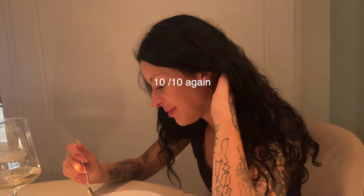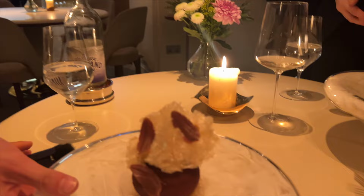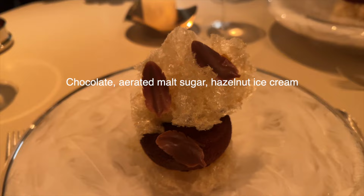This is our Malteser, inspired by the Malteser chocolate itself. So we've got aerated malt sugar with caramel feathers, hazelnut ice cream and a milk chocolate crème.